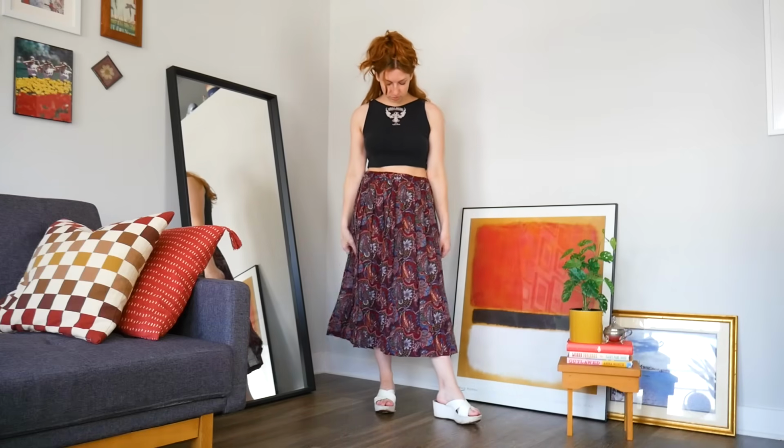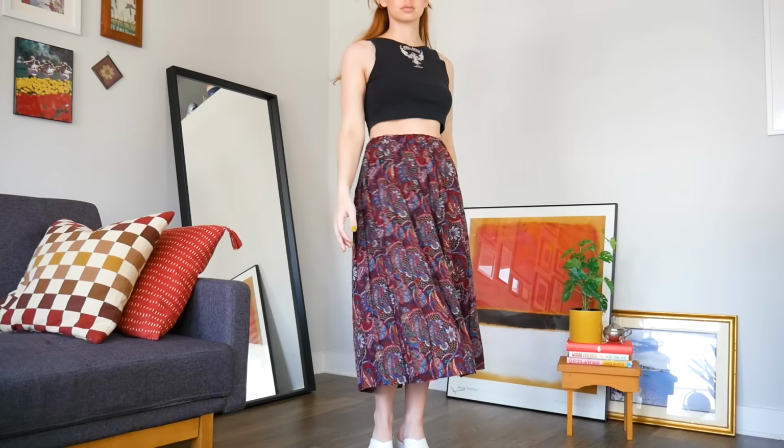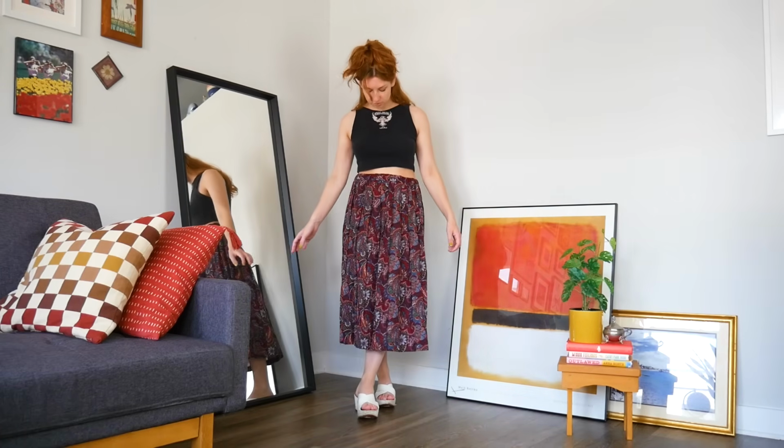Our next piece is a skirt. This is the item in this haul that I bought the most recently, and it is also the one I'm most excited about, maybe because I just got it, but it is this gorgeous Paisley midi skirt. This is just so my style in every way. I love long flowy skirts. I wear them so often and this pattern is just perfect to me.